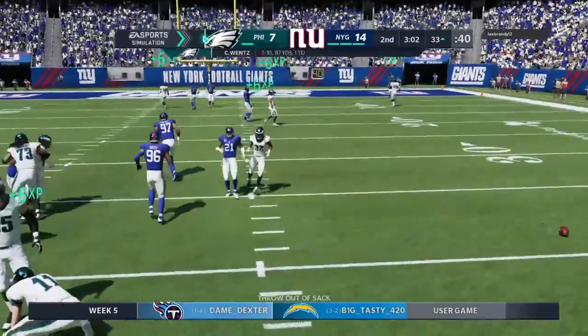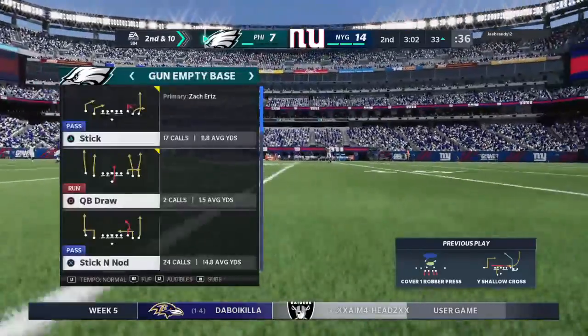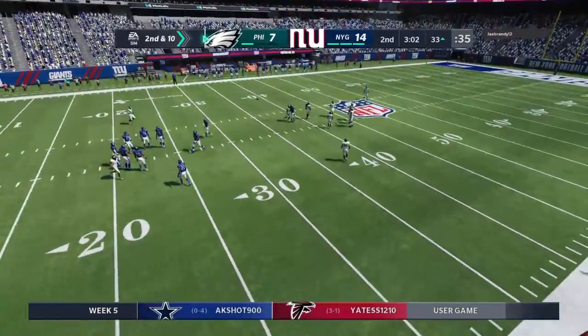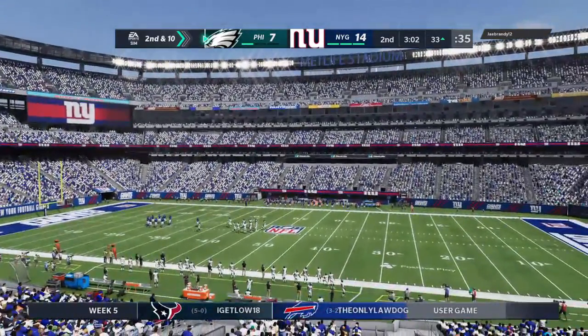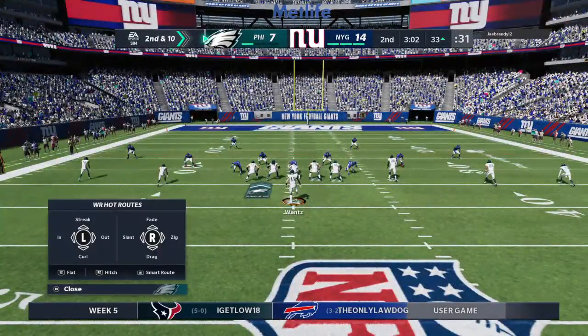Throwing on 1st down, but this one winds up to be incomplete. You can tell they wanted to get that ball downfield, but they had nothing working in the secondary, so he dropped it off to the running back. That one ended up incomplete. After the incomplete pass, here now is 2nd and 10.